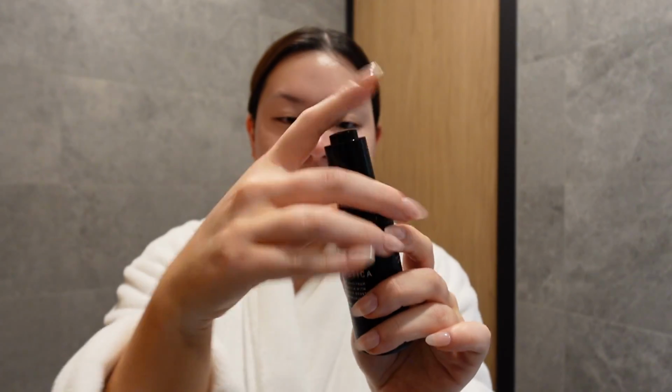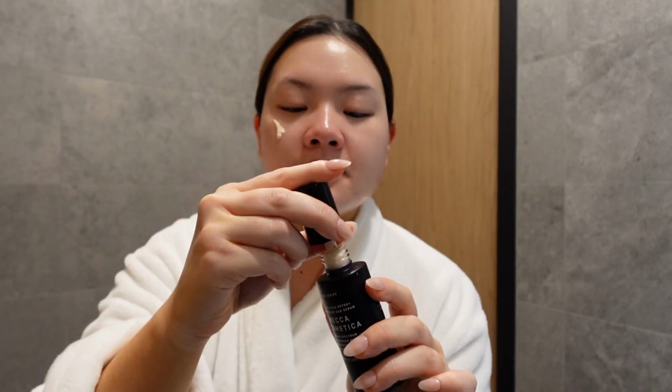Sunscreen, so important, guys. Always make sure you're wearing sunscreen and find yourself a good sunscreen that sits well under makeup. I really love this sun serum from Mecca. And it also helps my skin look super glowy.